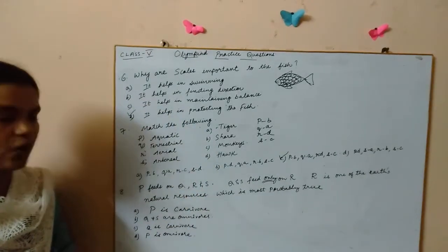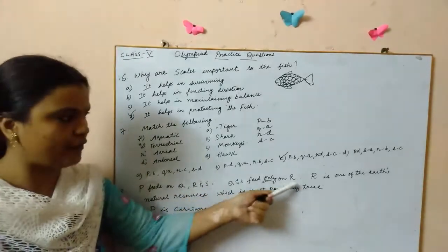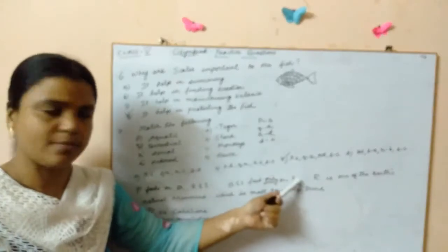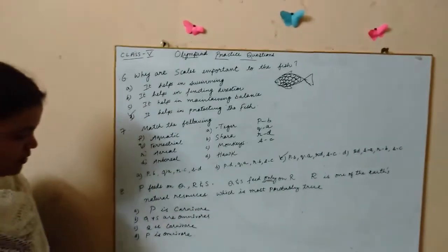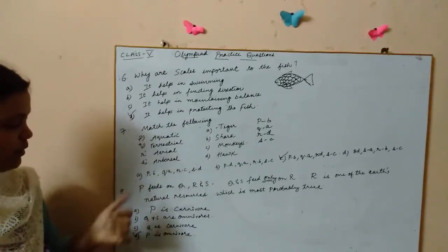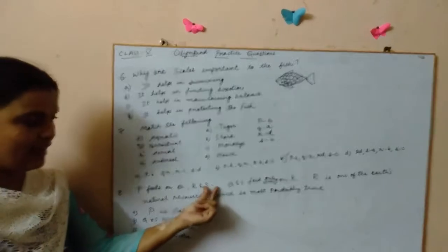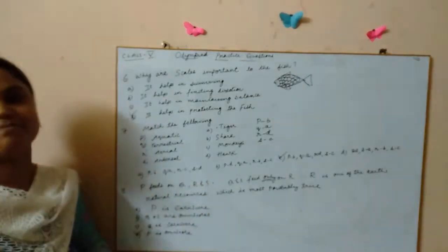Is Q a carnivore, children? They are not feeding on other animals. They are feeding on plants. So they are herbivores, not carnivores. Is P an omnivore? Yes, P is an omnivore because it is feeding on the animals as well as plants.